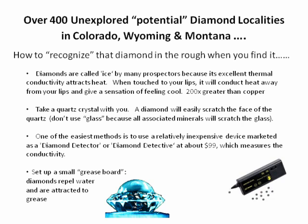So you can put up a little money. Take a quartz crystal with you. Why? The diamond will scratch the quartz crystal real easy, and these are cheap, all right? All right? So, okay?